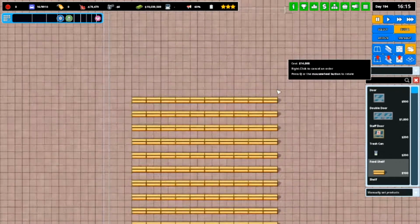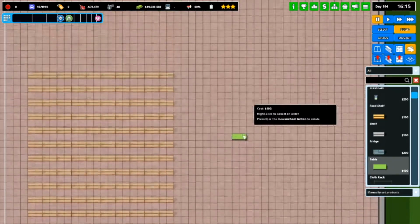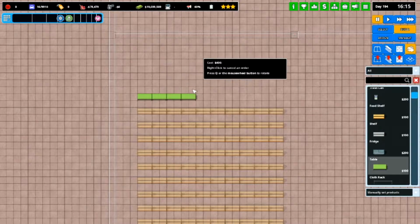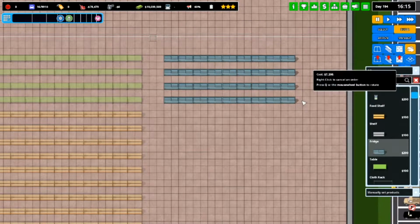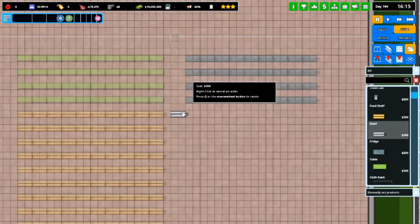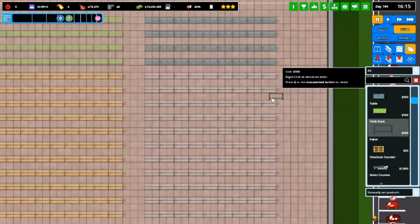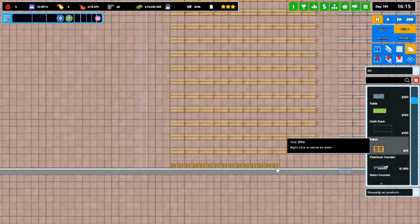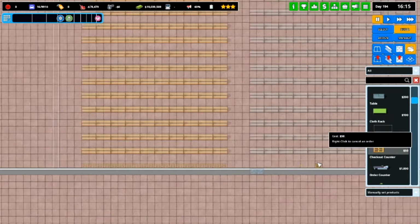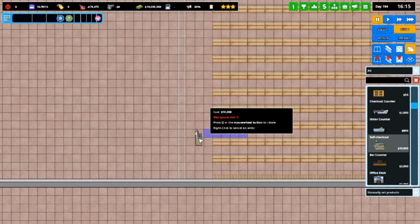Right, so this can be the fridge shelves this side. We'll put some tables at the back. And then the fridges can go here, and then shelves can go here, and then a couple of clothing racks here, pallets at the front. Whatever's spare, we'll get rid of. Checkout counter.